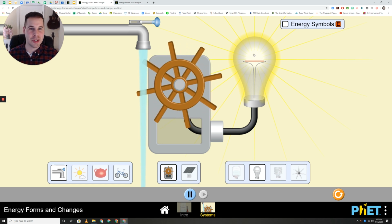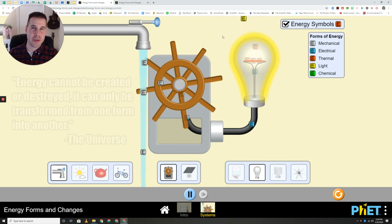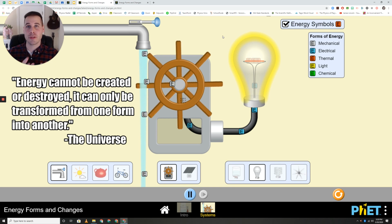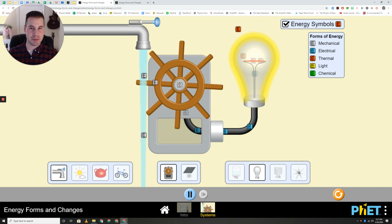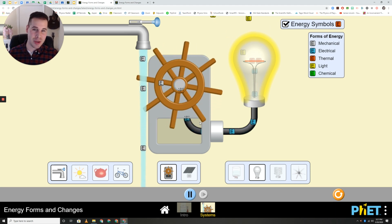But how does water turn into light? Well, it's actually just energy transforming from one form into another. The law of conservation of energy states that energy can't be created or destroyed. It can only be changed or converted or transformed from one form into another. We're seeing that happen here. Mechanical energy is being used to turn the wheel. The water wheel is then probably hooked up to an electromagnet of some sort, which is converting the mechanical energy into electrical energy.